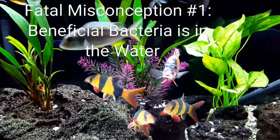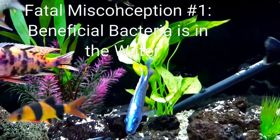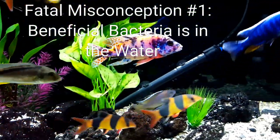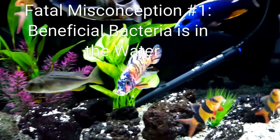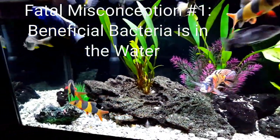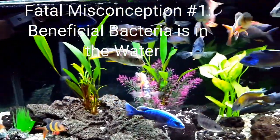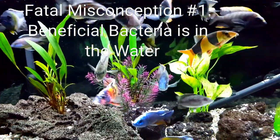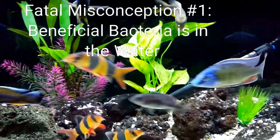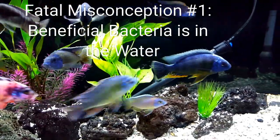This person had taken the water from one tank and put it into another tank and assumed that that tank was now ready to go, and then moved fish into it. That is a catastrophic mistake. What makes it even worse is that your initial test results are going to look good because you brought over what was going on initially in the fully cycled tank. So it'll give you an incorrect impression initially.